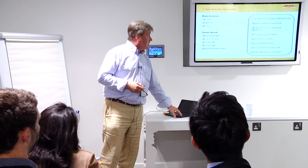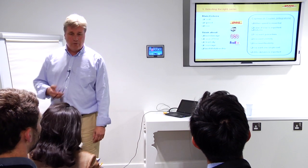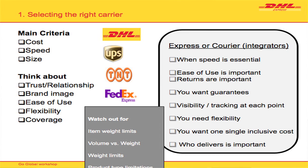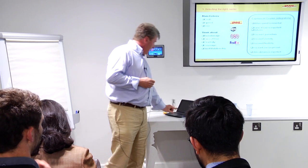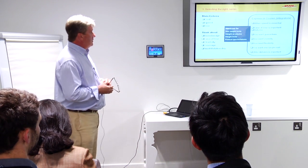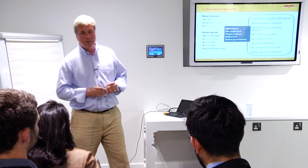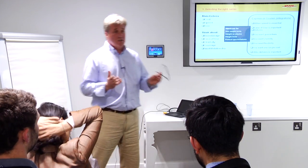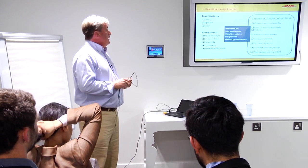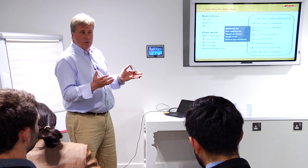So if you went to Express, which is all the big names, they're called integrators, and they're called integrators because we have a single network. And all the benefits, really, are about flexibility and ease of use. This is what I would suggest you look out for when you're looking at integrators. There are item weight limits. Also, you'll get charged more by volume than you will by weight, and that can sometimes be a surprise. And there are product type limitations that carriers won't carry. So we do dangerous goods, but not very many.